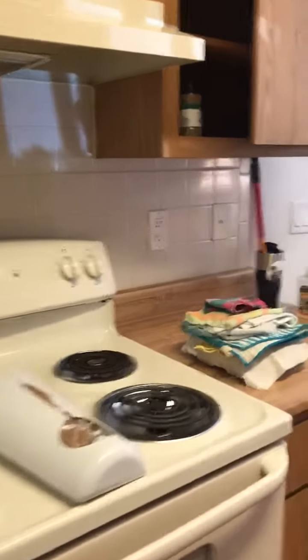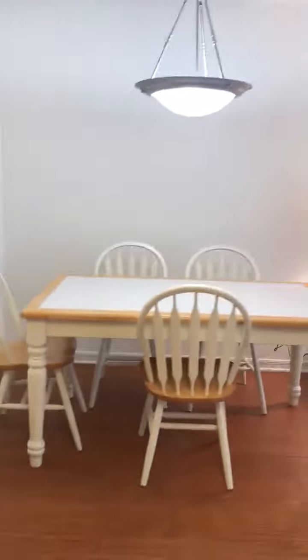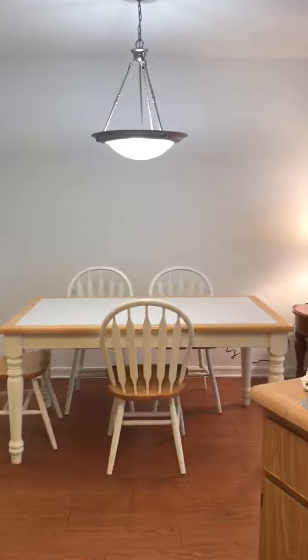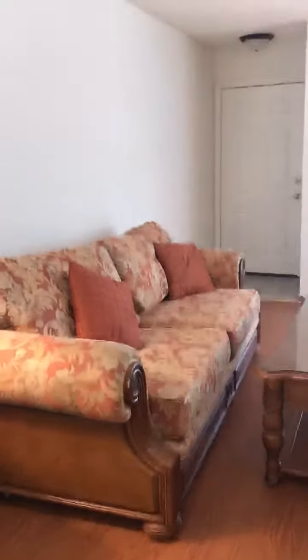kitchen range. And here we go into the dining room, which has just arrived with its dining table. And we're coming out into the living room, which is now furnished. And here she, hello.